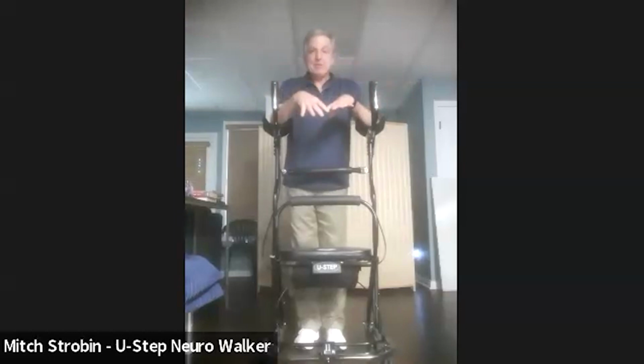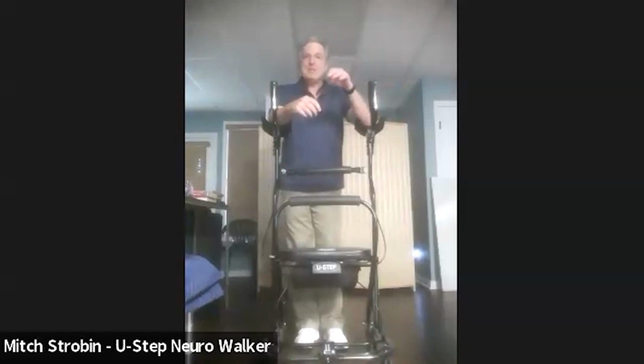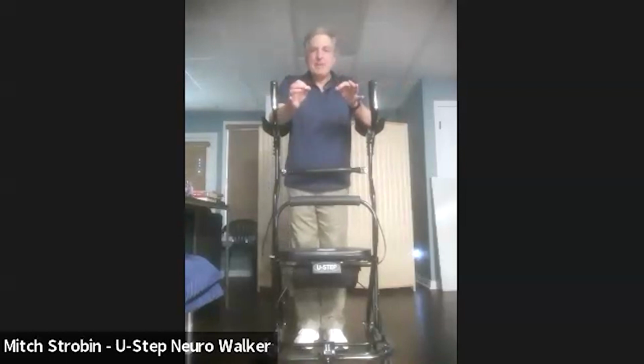So this is the platform U-Step. Now, because it's higher, it has a higher center of gravity. So the weight limitation is closer to 250 pounds. I just want to be sure we're clear on that.